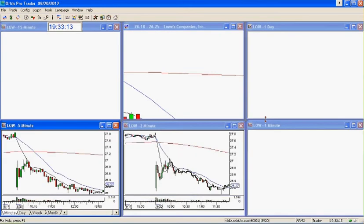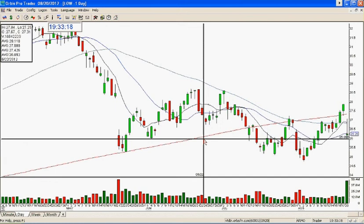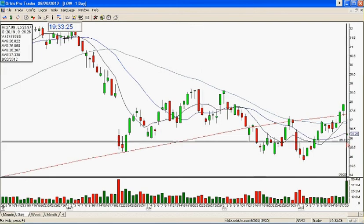And you know what? It just basically went down to $26. This is what it did. Look. There you go. It went under the low of the day and went down to $26. It was like $25.97.